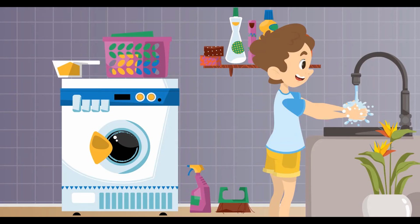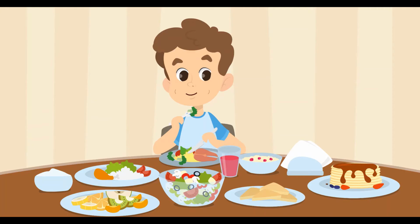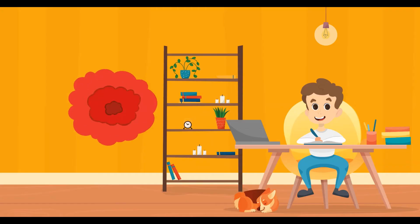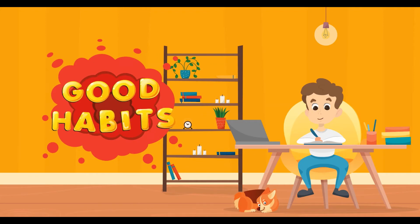Wash your hands before you eat. Chew your food nice and slowly. Help your mommy wash the plates, 'cause being helpful is just great. Let's learn some good habits. To be honest and be kind. Let's learn some good habits. It's lovely for a kid to outshine.